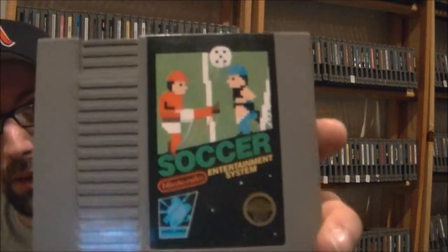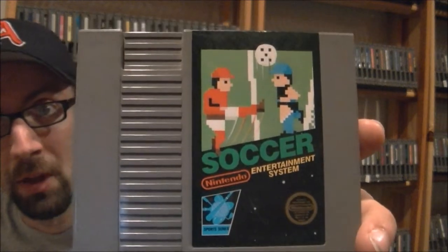The first game I picked up, I've been looking for a long time. I found it multiple times, but it was always overpriced. It's the Black Label game Soccer, and according to the app, it's a $3 game. It was $5 at the store, and I was just like, you know what, it's close enough. It's also a 5-screw copy. So the fact that it's a 5-screw copy, I paid a couple extra bucks for. I'm kind of cool with that. So Soccer for the NES was the first one.